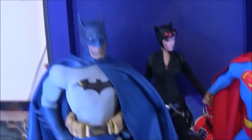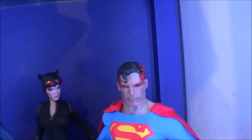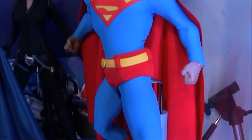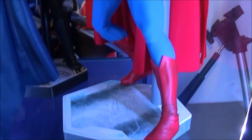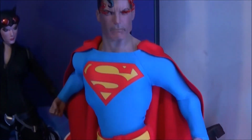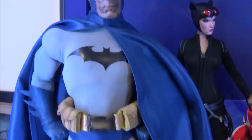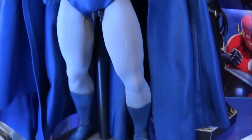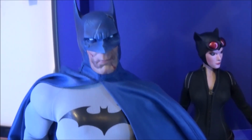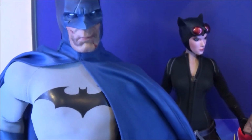Now we're going to the second shelf here, which was the Superman Sideshow. Figure's a little off, but if you pose him right, it's quite good. Batman, I'm also getting the black version, black and grey version. I think this Batman is very cool. I've got him with the battle damaged head, which is the exclusive head.